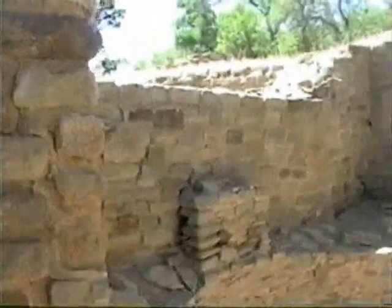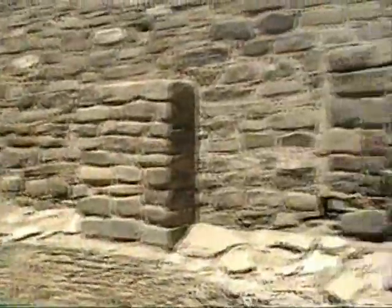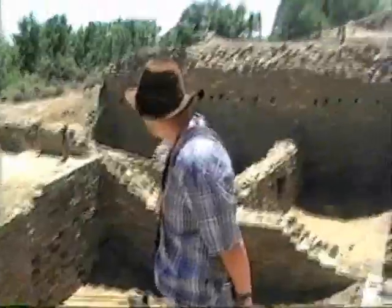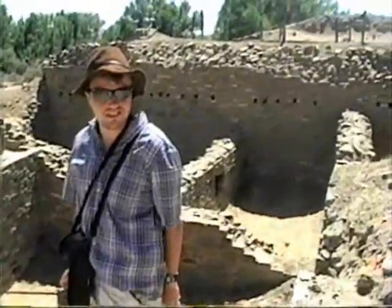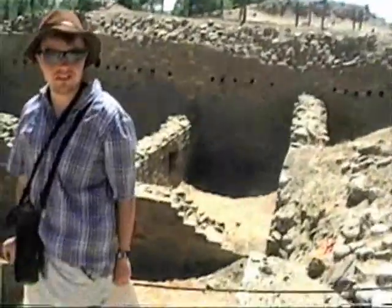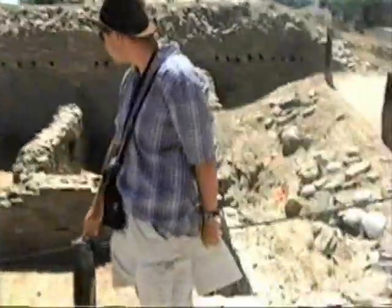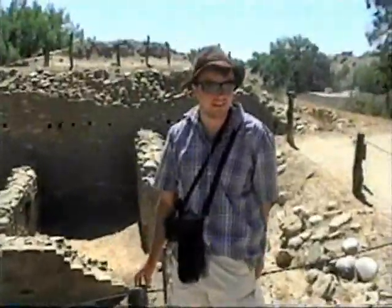Worshipping animals, the sun, stars. Wow. This one, archaeologists actually discovered an underground circular foundation because they wanted to construct a kiva here, but they never finished.